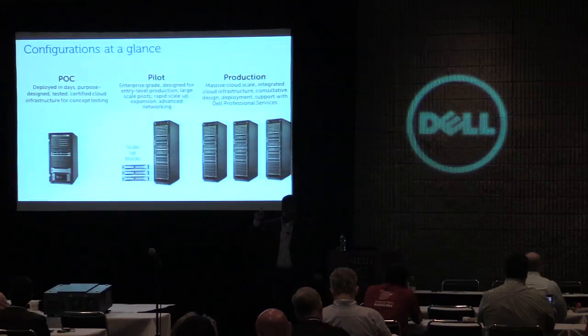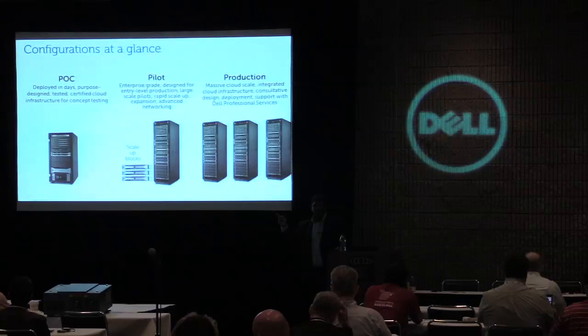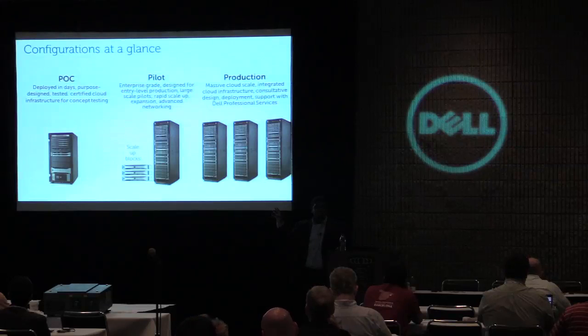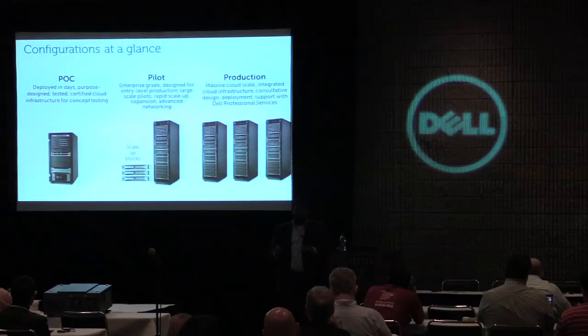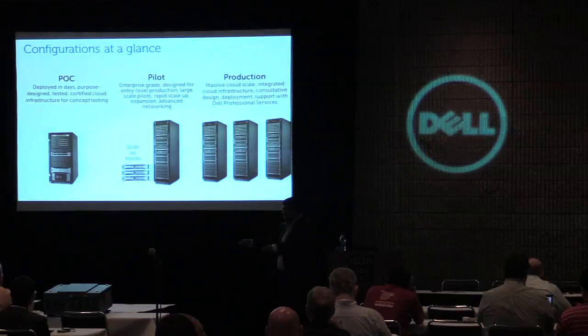The final one, which I won't spend too much time on, is the production scale. The reason is it basically uses the main form factor behind the two bundles before it, but it's primarily a services engagement with Dell and with Red Hat. If anybody here has tried to deploy OpenStack at a large, massive scale, it's hard to do that out of a box, right? It's hard to do a 1,000-node, 2,000-node OpenStack environment out of the box, plug it in the wall, and have it just work. That's just not how it works.